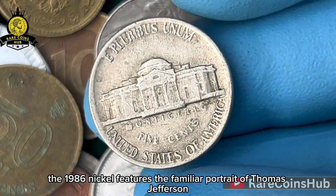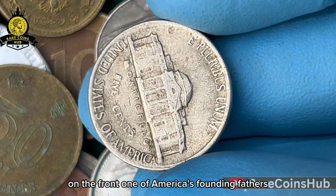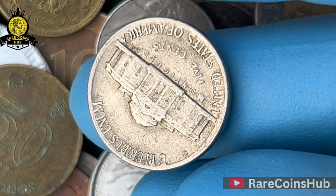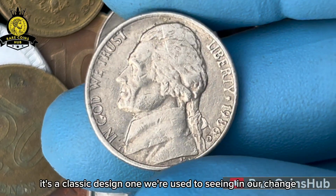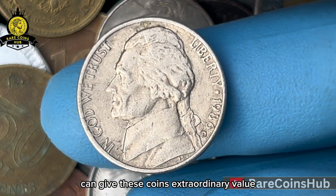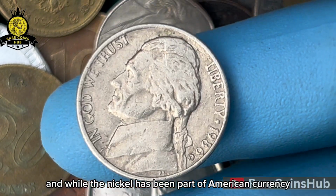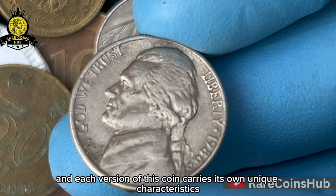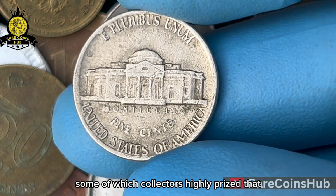The 1986 nickel features the familiar portrait of Thomas Jefferson on the front, one of America's founding fathers and the third president of the United States. It's a classic design, one we're used to seeing in our change, yet even small changes in the minting process can give these coins extraordinary value. And while the nickel has been part of American currency since the mid-19th century, each year and each version of this coin carries its own unique characteristics, some of which collectors highly prize.